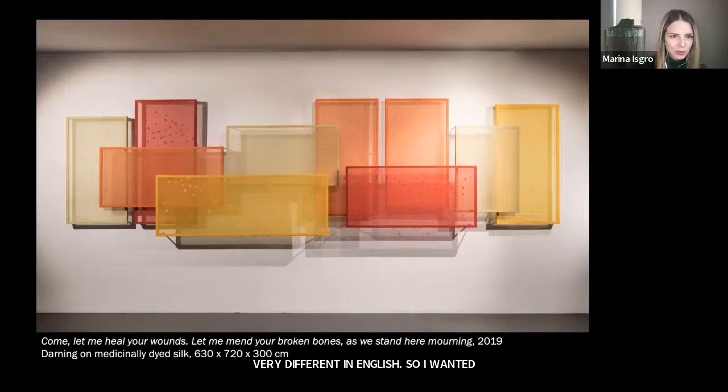Okay, let's shift gears a little bit and look at a work called Come Let Me Heal Your Wounds. It's actually a longer title: Come Let Me Heal Your Wounds, Let Me Mend Your Broken Bones As We Stand Here Mourning, from 2019. So we have just been talking about textiles. This work also incorporates textiles, though in a different way. And there is a lot to dive in with this piece regarding technique. So maybe first just give us a little introduction to the concept behind this.